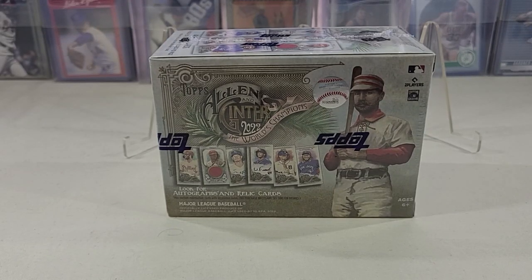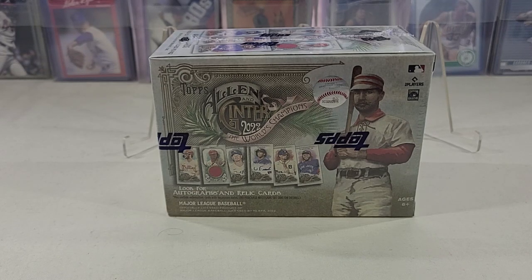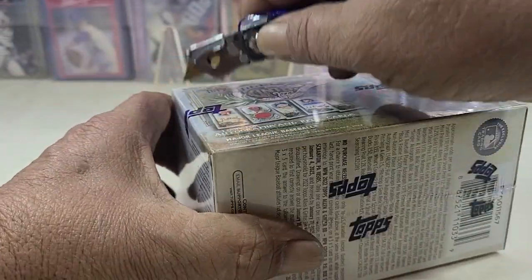Today we stopped by the local Walmart and picked up another box of 2022 Topps Allen and Ginter baseball. We opened up one box not long ago, pulled some nice cards out of it. Wasn't what I was really looking for, but that's the way it goes when you rip into these boxes. So we went ahead and picked up another one, see if we can't pick up a few of the rookies and inserts that we're looking for. So without any further ado, let's go ahead and rip into it and see what we can find.